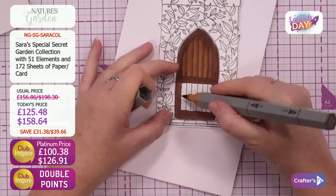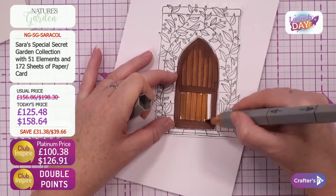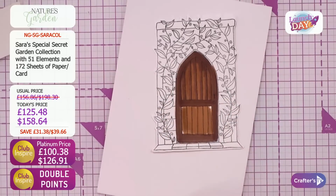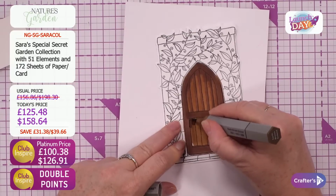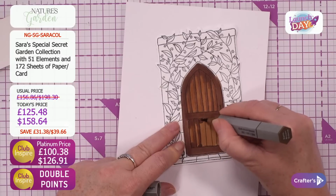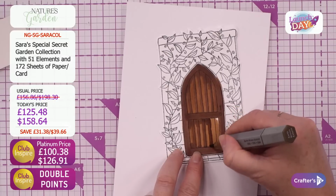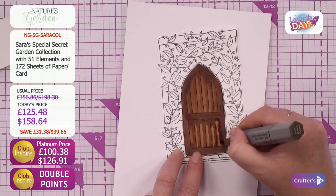So I'll do that again so you can see exactly how easy that was. So just fill in the gaps. I'm not even being too precise, just scribbling that in. You can see the lay down. These are the brush ones. And then as we just add that extra detail in, you can see it all starts to merge together. They all start to do that blending, and it gives a real rustic look to the door, a more wooden look. Just gives it that wooden effect.